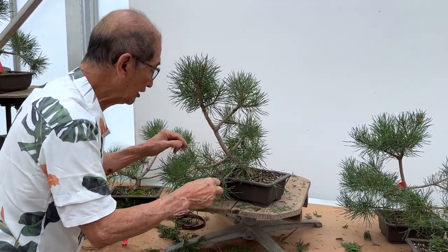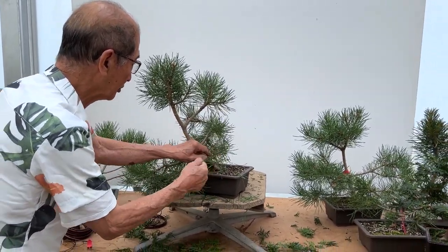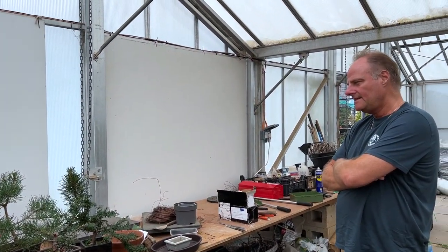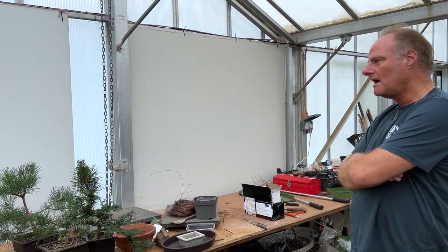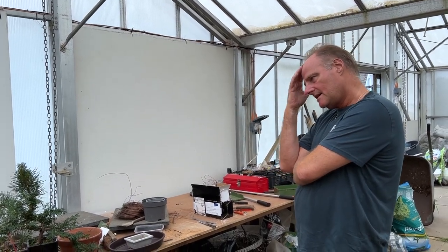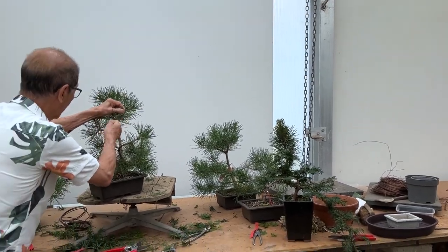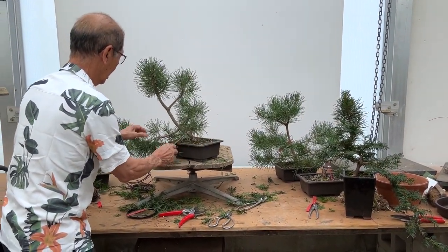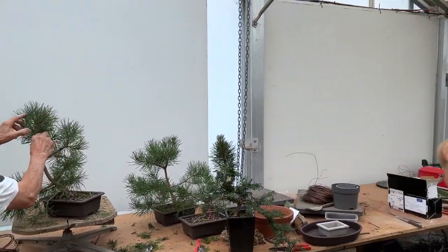Did you raise the seedlings in ordinary flower pots to begin with? Yes, I did. So for how long did you keep them in flower pots? Until about 18 months, 2 years ago. And then you put them in bonsai training pots? Bonsai training pots, after 2 years. And I kept potting them on, starting with very small pots, killing a few along the way, as you always do.